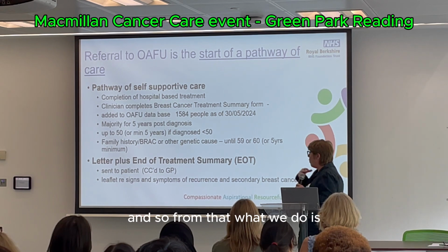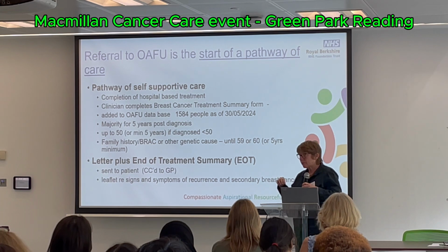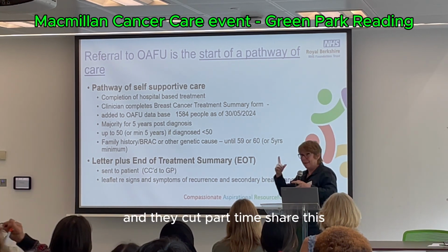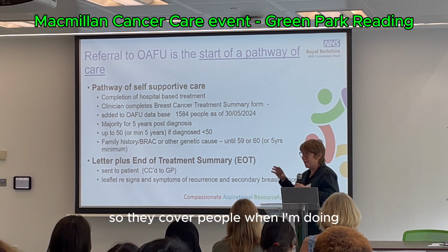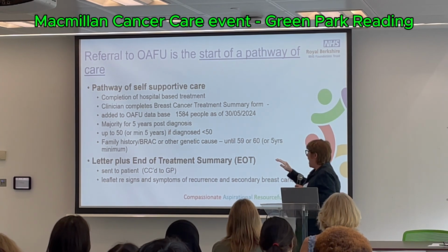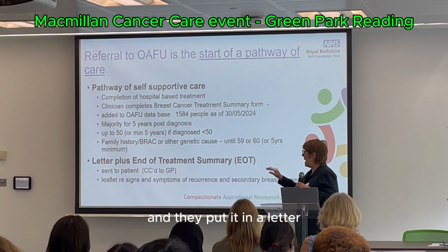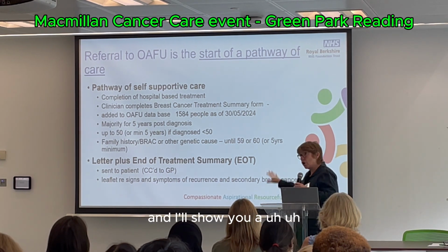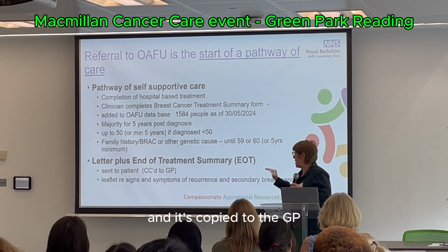And so from that, what we do is I have a whole-time equivalent cancer support worker. There are two within the breast team, and they part-time share this, so they cover people when on annual leave, and they are an absolute godsend. And they summarise our treatment summary, and they put it in a letter, and they send it to the patient. So it says, dear Mrs. Ross, this is a summary of your treatment, and I'll show you an actual patient summary in a minute, and it's copied to the GP.